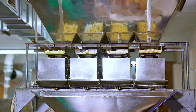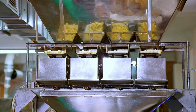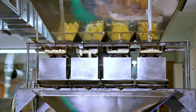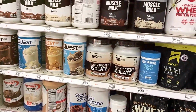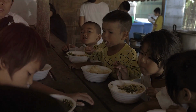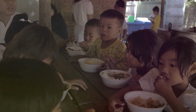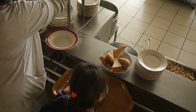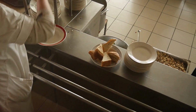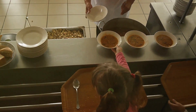Cheap protein sounds great in theory. Imagine a world where everyone has access to affordable, nutritious food. It's a vision that promises to end hunger and malnutrition, providing a solution to one of humanity's oldest problems. It could feed the world, solve hunger, usher in a new era of culinary abundance. Imagine the possibilities: no child going to bed hungry, no family struggling to put food on the table. The promise of cheap protein is nothing short of revolutionary.